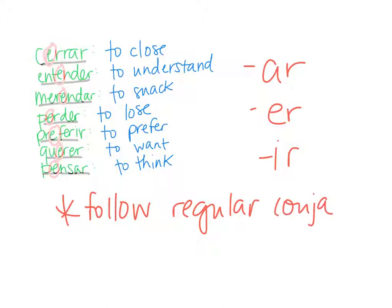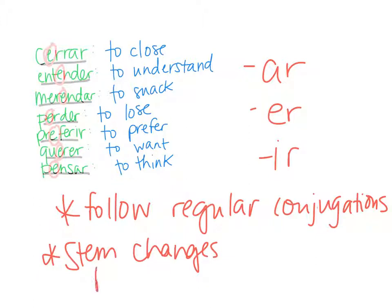So, if they are an AR verb, then they will follow the conjugations for AR verbs. However, the stem changes from E to an IE. All right? So we're going to look at some examples, but they're going to follow individually their plan for each one. So you know how to conjugate already AR verbs, you know how to conjugate ER verbs, and you know how to conjugate IR verbs. All of these conjugate just like the ones they're supposed to.